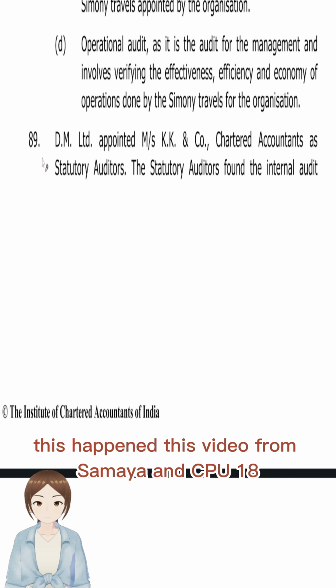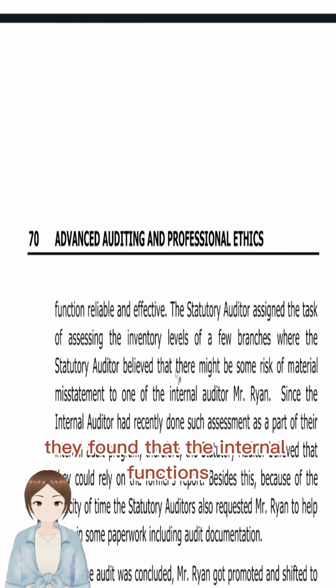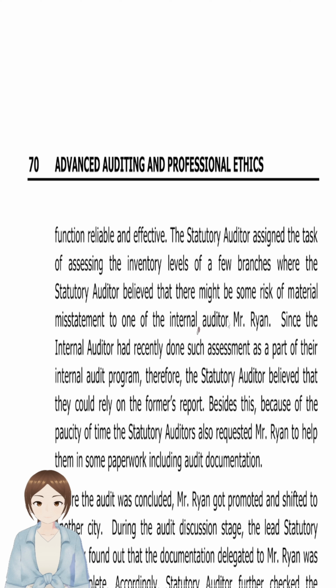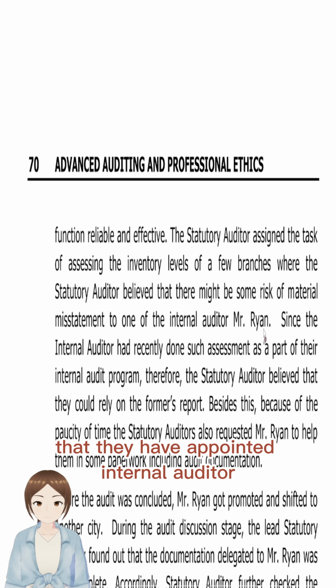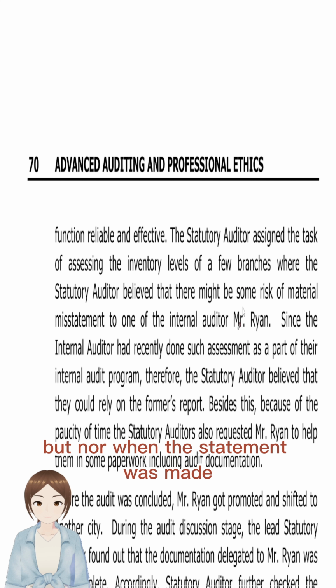This is Riya from Samaya, MCQ 89, CA Final. D Limited appointed K as its statutory auditors. They found that the internal audit function was reliable and effective. But they found some risk of material misstatement with regard to inventory levels in a few branches. They have taken help of the internal auditor, Mr. R. You see, using the work of the internal auditor is permissible, but not when the misstatement is material. Not when the misstatement is material.